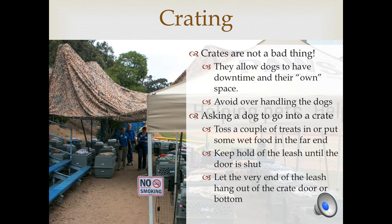Easy as that, right? Now, like I said, not all dogs are going to be that easy to get into the crate, but you did notice that Heidi did toss some treats in there. The dog went into the crate and she left that leash on the dog and outside of the crate for easy access to get out.